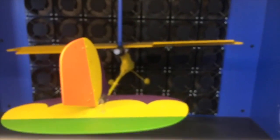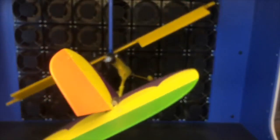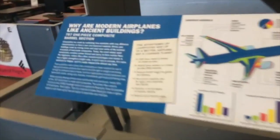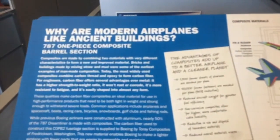Yo, I get to fly the plane, and you know how I like to fly. Left, right, left, right. Why? The modern airplanes like ancient buildings.